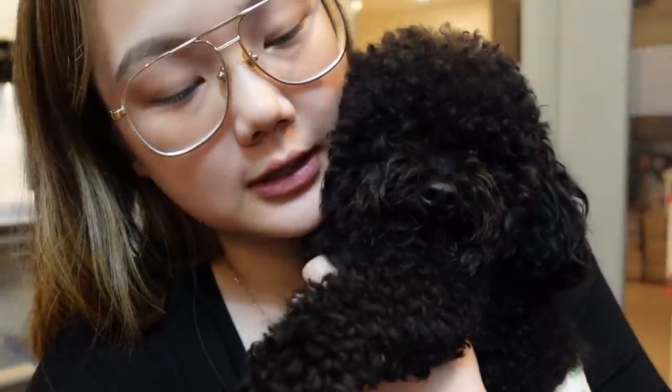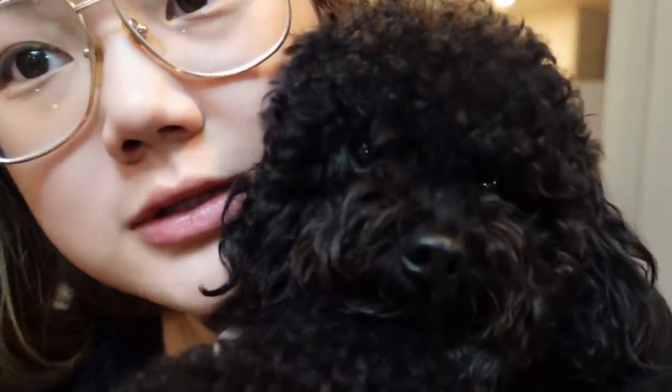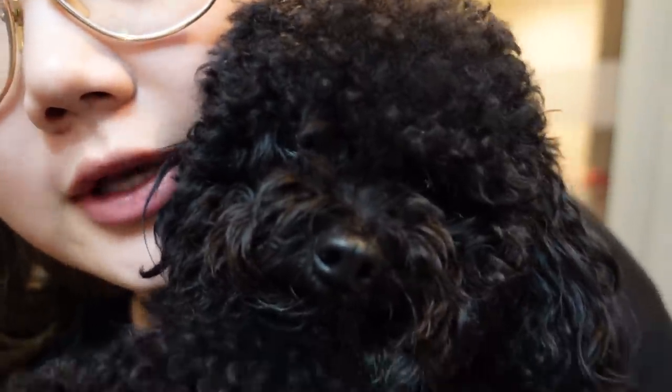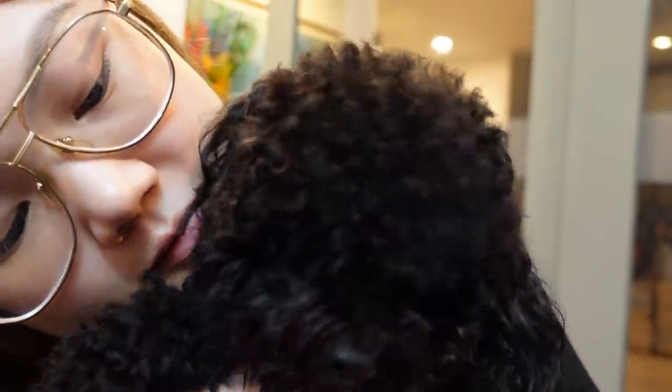I'm home and hello little boy. Alam mo bang nasa ano ka na? Nasa box ka na ng lipstick. Alam mo ba 'yon? Hmm? Look at this cute little fluffy boy. Hi. Say hi, Toby. Hello. Cute. I missed you.